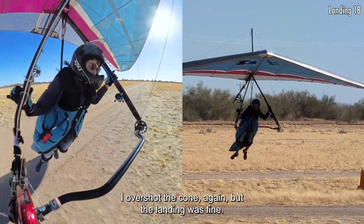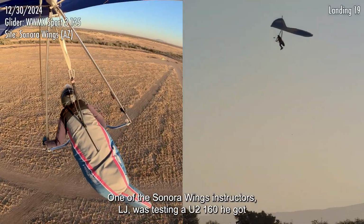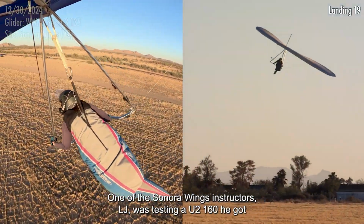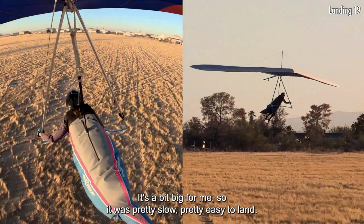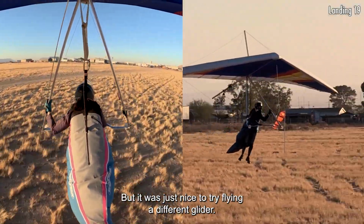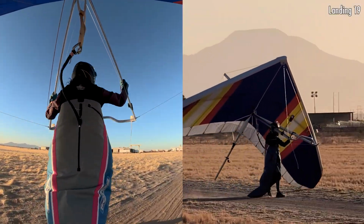For the landing, I overshot the cone again, but the landing was fine. One of the Sonora Wings instructors, LJ, was testing a YouTube 160 he got, so I was like, might as well try flying it, why not? It's a bit big for me, so it was pretty slow, pretty easy to land, but it was just nice to try flying a different glider, and sunset flights are always really beautiful.